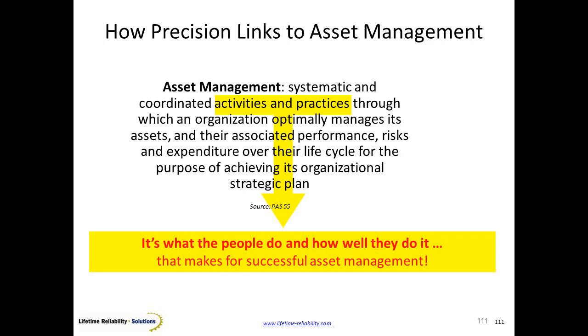Asset management. Asset management is what plant wellness is all about. Asset management across the life cycle. This particular definition comes out of PAS 55, and this is a European standard that will soon become ISO 55000. It's on its way in about, I think, 3 years' time. This proposal will become an international standard. And this is what it says that asset management is all about.